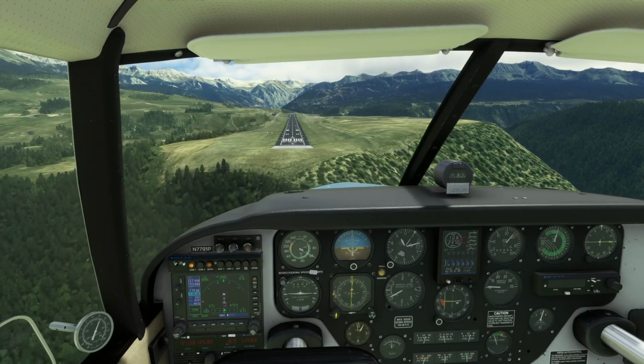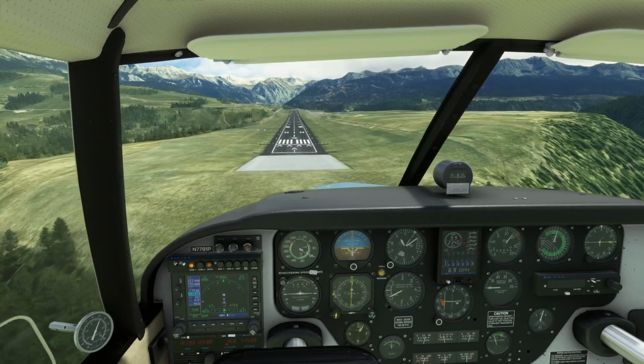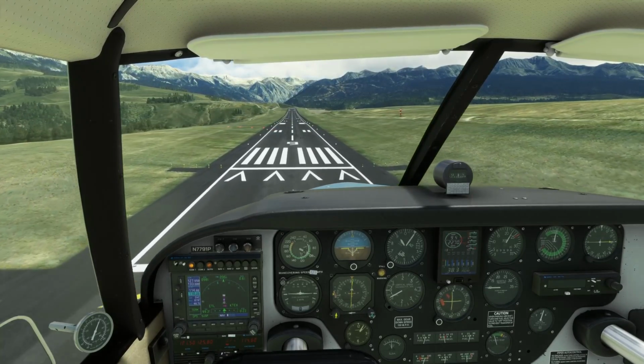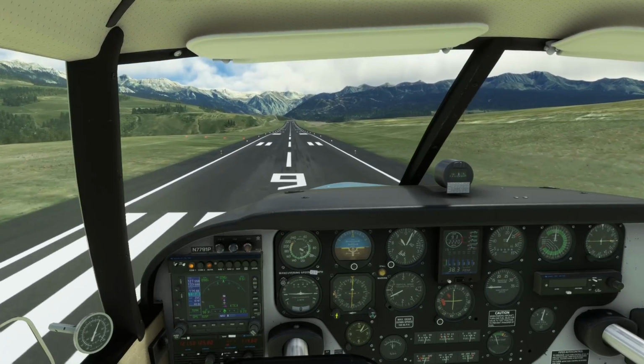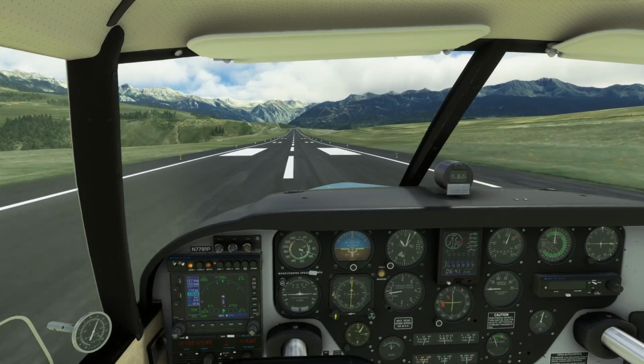Alright, there we go. This is a nice runway too. Look at this thing. I'll start bringing power back. Get ready to go into the flare. The runway's almost like a little bowl. That's cool.